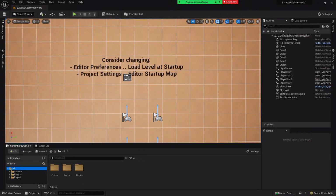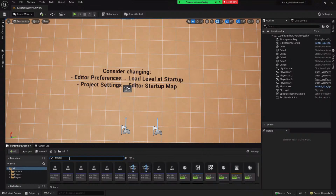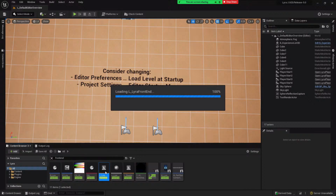Yep. All right. So if you're opening up Lyra for the first time, you might see this map. Which is part of the maps and modes, like editor starter map. But if you want to play the experience, find your content browser, and then you can search front end. And there's a level called Lyra, L_Lyra front end. And if you double click on that, it will load up. And this will basically bring you to the menu experience. And this is also what loads up when you package the game as like the starter map.